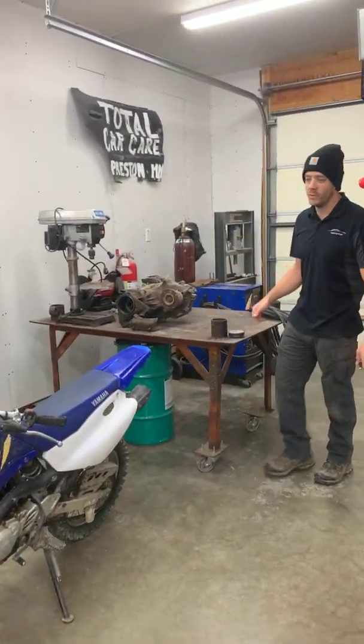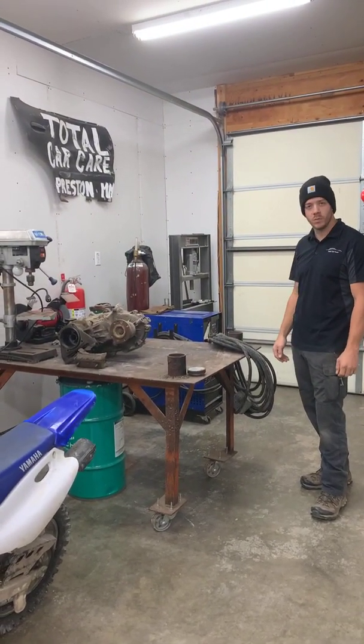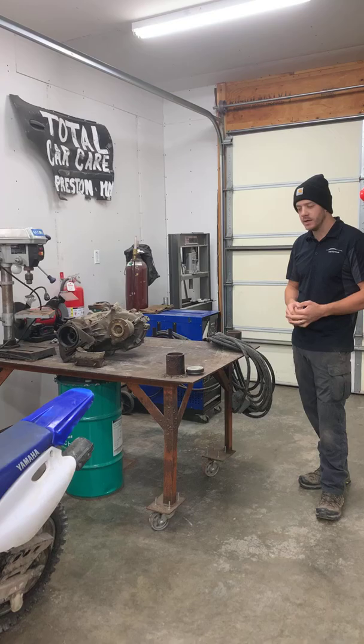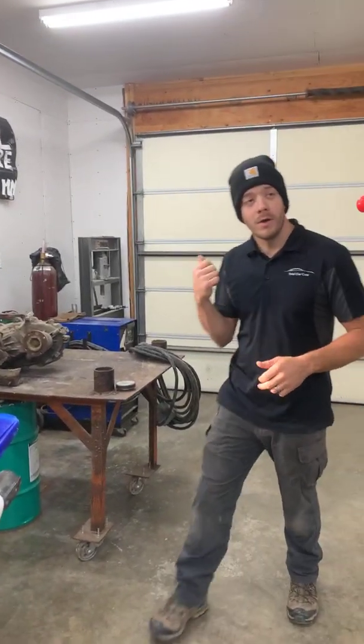As we continue on, I've got a heavy-duty table here. This is actually set up for welding. You may or may not know, but I do a fair amount of welding as well. So that's something that I can integrate into the business too. So why don't we head outside?